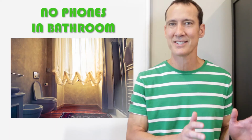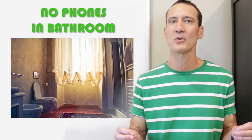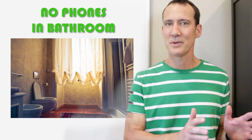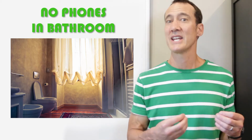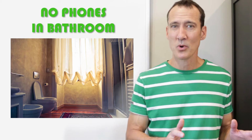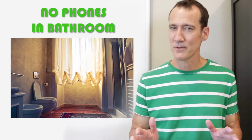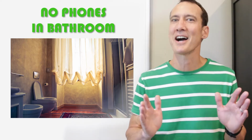Bathrooms is another area to limit access to technologies. This should apply to everyone in the household. There are all sorts of reasons to limit access to technologies in the bathroom. Many have to do with hygiene. But I want to say, teen boys in the bathroom with smartphones, not the best combination. So let's just not allow this.